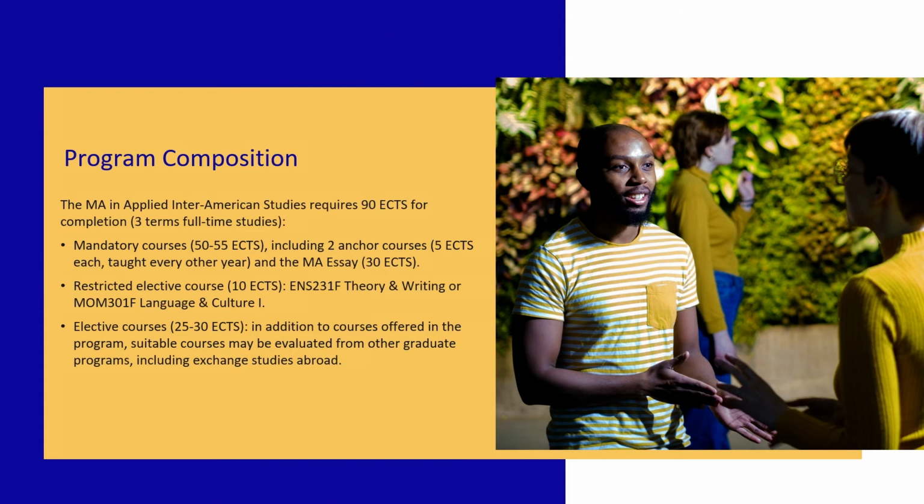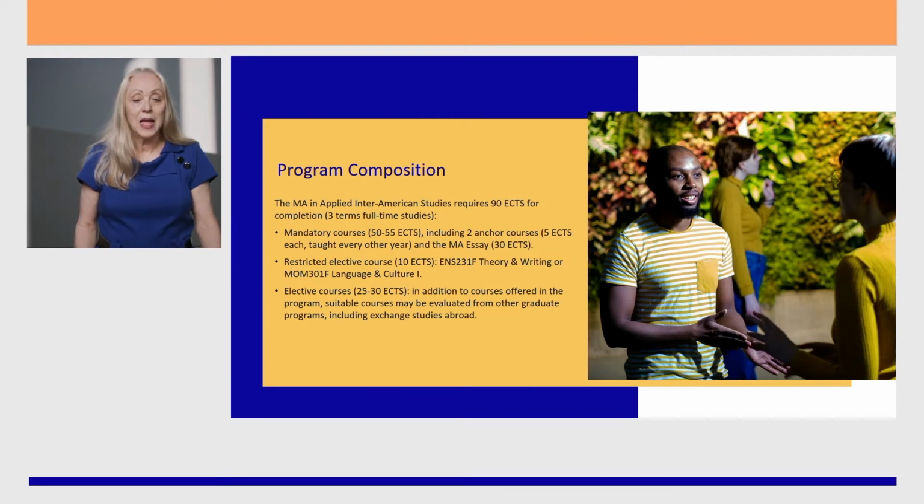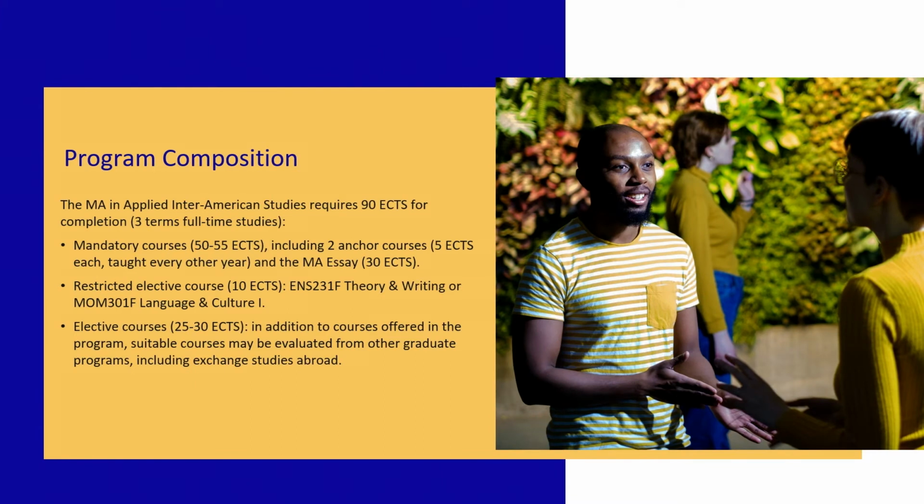Now, the program composition of the MA in Applied Inter-American Studies. You have to do 90 credits for completion, and that means if you study full-time, you do 3 terms. There are mandatory courses for 50 to 55 credits, and included in these credits are 2 anchor courses, both of them 5 credits, and they are taught every other year. And then you have to do the MA essay. There are 2 restricted elective courses. It simply means that you can choose between theory and writing and language and culture, depending on your interests.